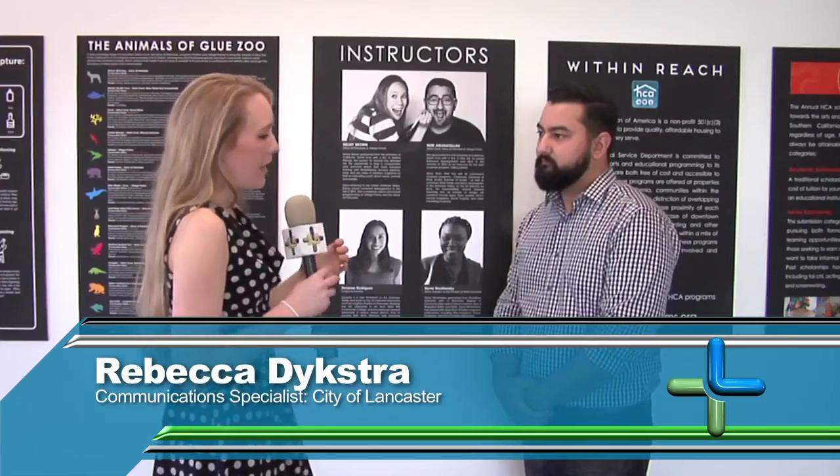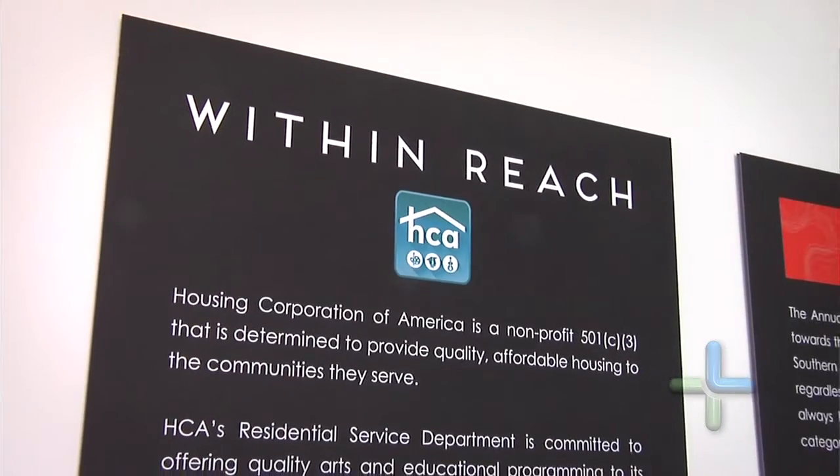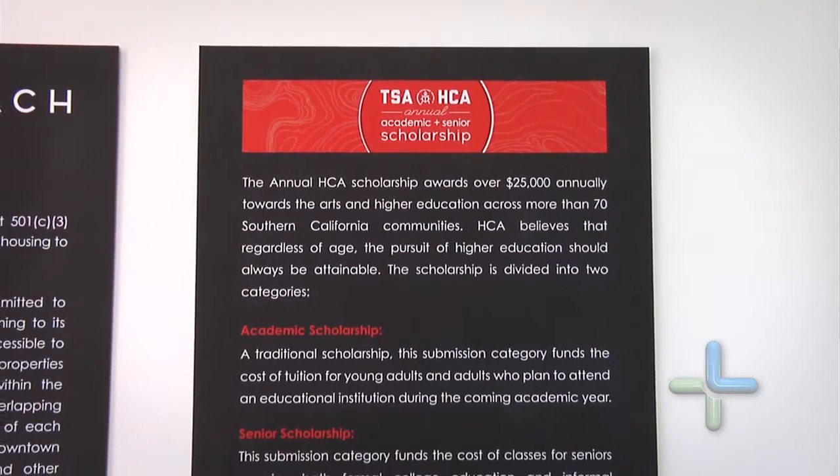I'm curious about the program and how it originally came together. Housing Corporation of America is a nonprofit, and we partner with the developer. The developer in this case being Iron Management and Insight Development, who was instrumental in developing Lancaster Boulevard and a few communities just off the boulevard.